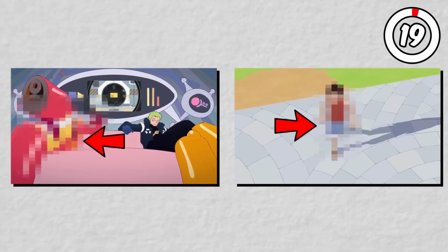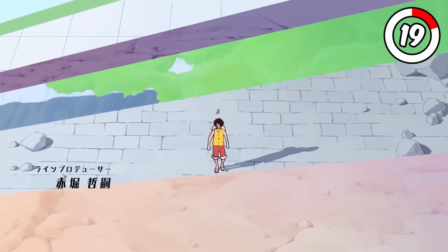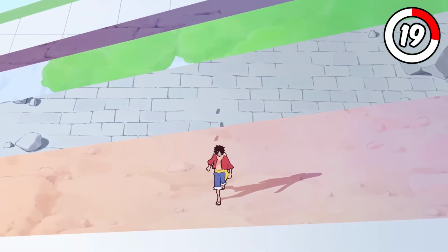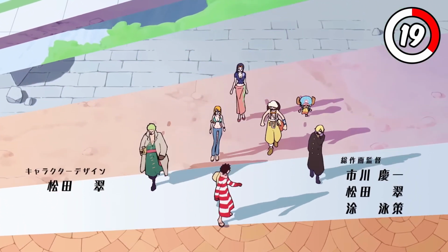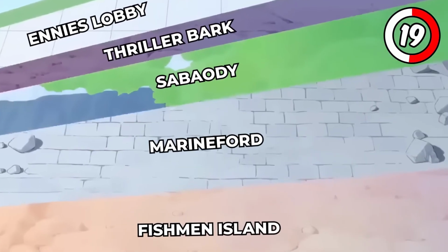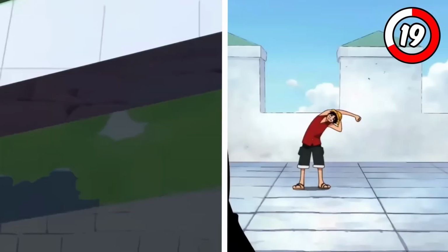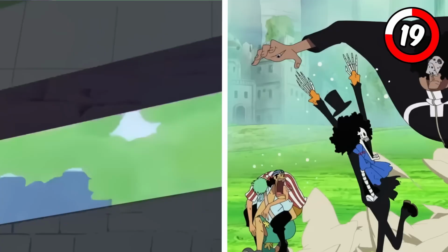But there are also some really cool details you probably missed in the new One Piece opening. Firstly, during this scene, when all Straw Hats are walking, their outfits actually change based on the floor they are on. You see, each of these floors represents a different arc. For example, this tiled floor is from Loguetown. This is Enies Lobby's floor. Then we have Thriller Bark, Sabaody, and so on.